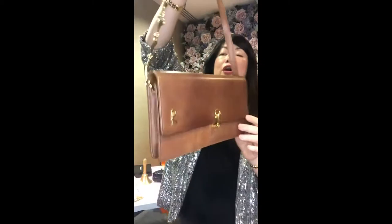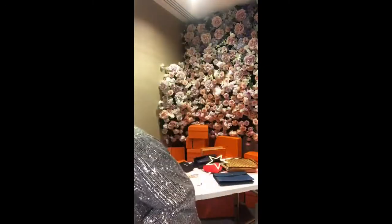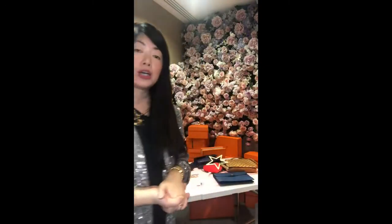Now, this bag is only £120. That's an absolute steal. Where are you going to get a vintage, amazingly well-crafted, Italian-made bag from a designer that was respected by the other designers, who are right now probably looking at their archives of this designer for their next collection? So get ahead of the curve, and you can purchase this bag for only £120.